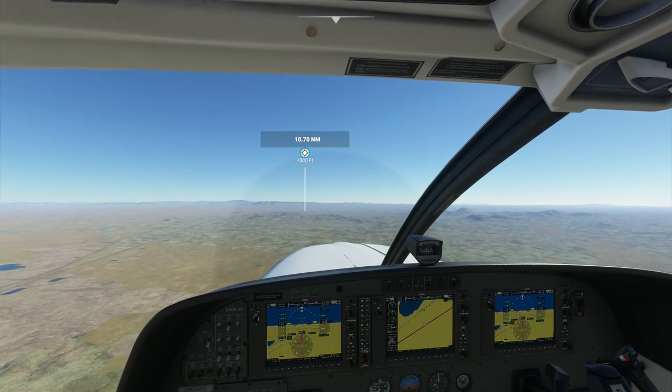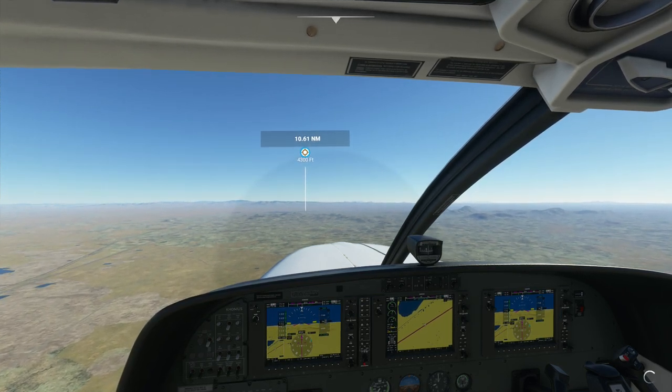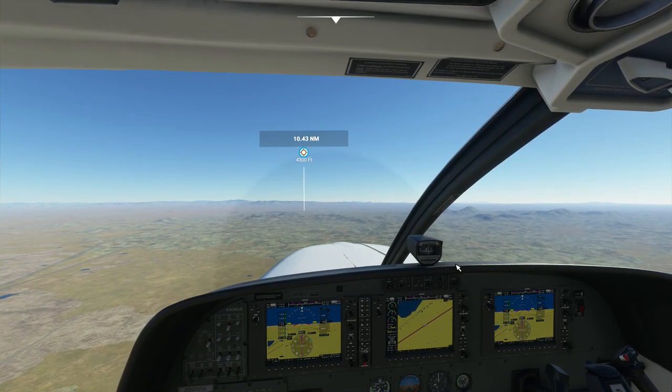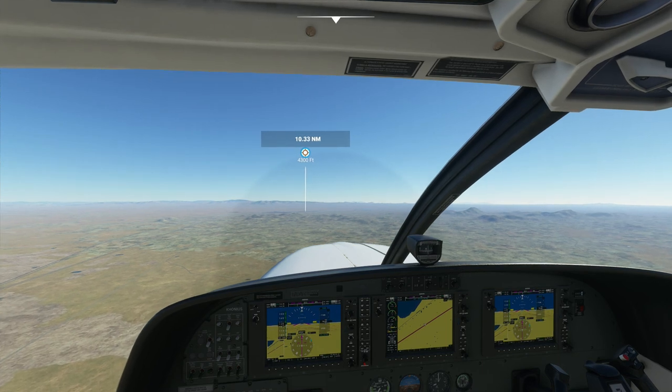Inside of the cockpit looks okay. I see some texture detail in the corner here that is pretty sharp, so I don't know.